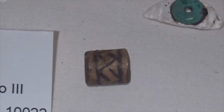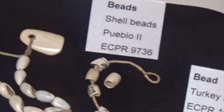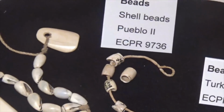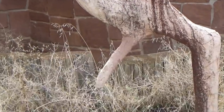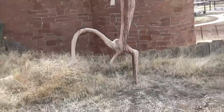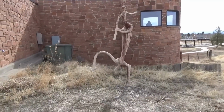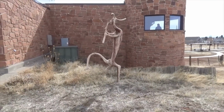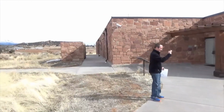Yeah. You had no idea. It's a well-endowed Kokopelli. He's packing some heat.